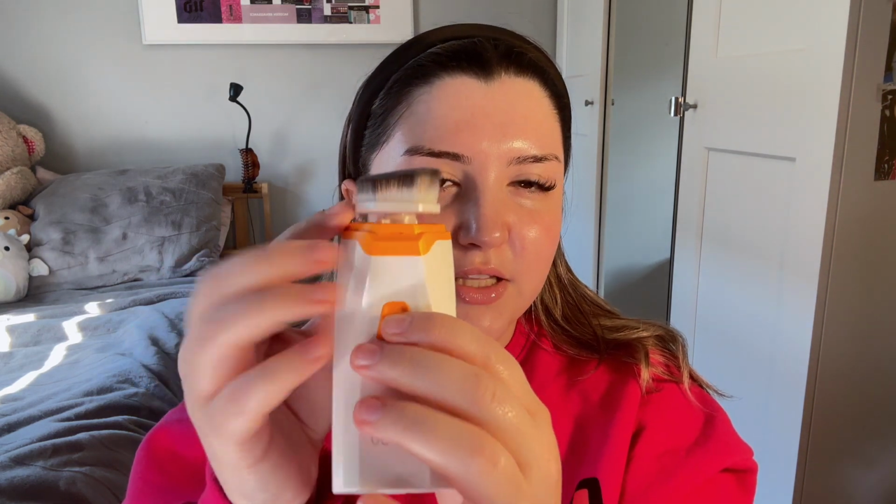So there are also 3 settings to it. The first setting is just a still vibration, like you can see the brush head not really moving up and down. Then the next one is a little bit more aggressive, and then this one is also up and down, but on a slower speed. So it just depends what you prefer. For me, I think I'll start on the first setting and then see what the rest of them are like. And then to turn it off, you just hold down the power button and it'll beep twice and then turn off.